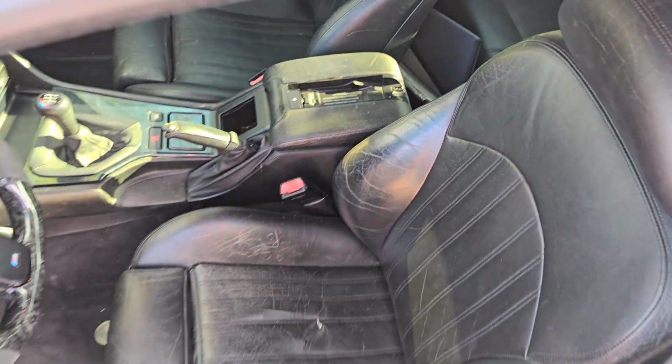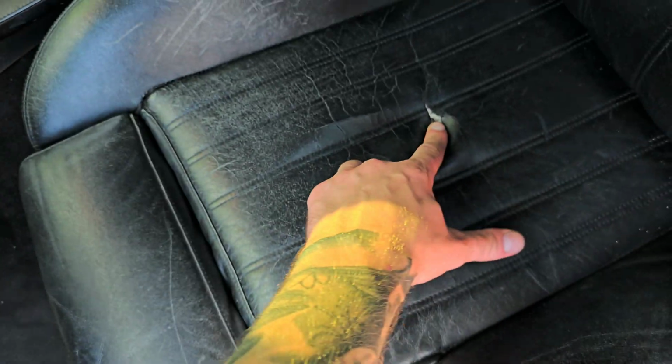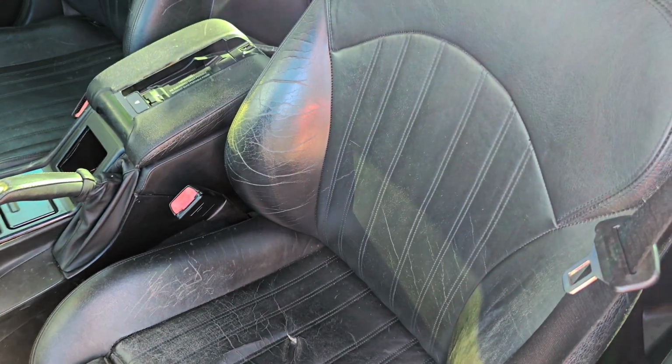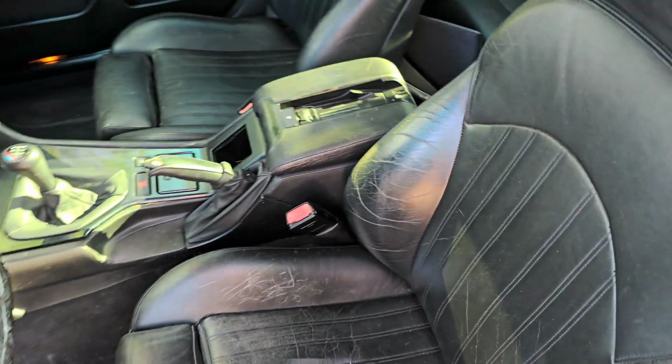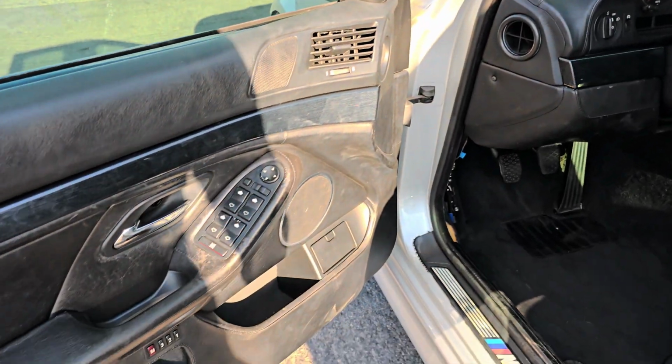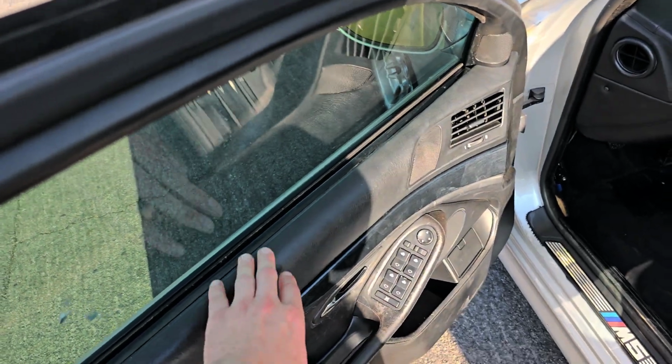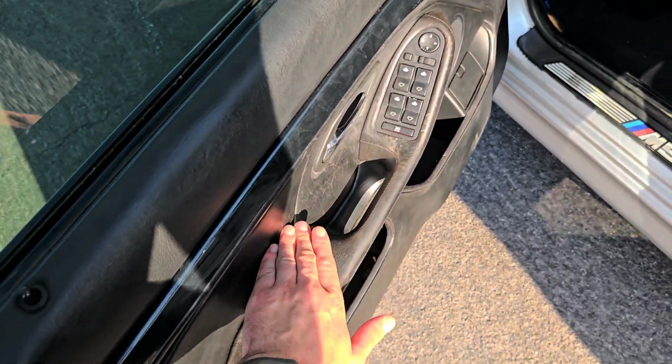This interior is not in the best condition. We have the rip right here and a little rip right here. But other than that, they're not completely tearing apart, I guess. I've had worse. Door panels have seen better days. These just don't age very well. They start peeling back up here, and they just get scratched up a ton.